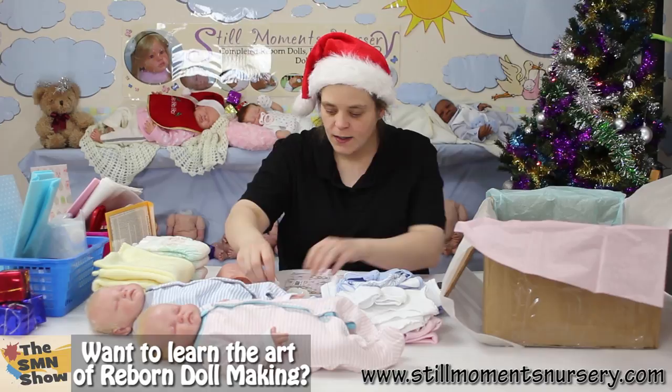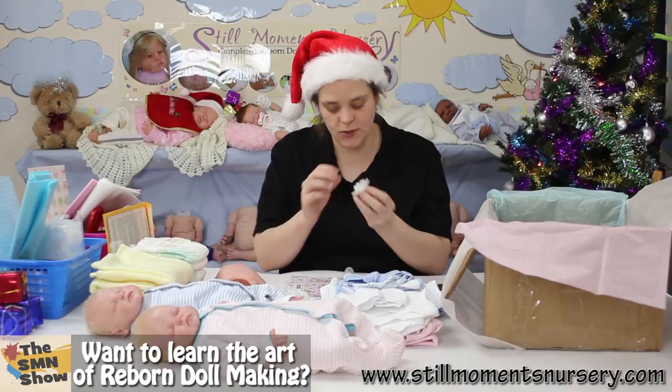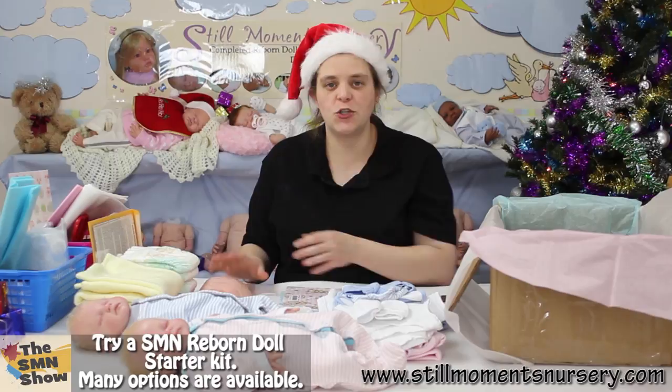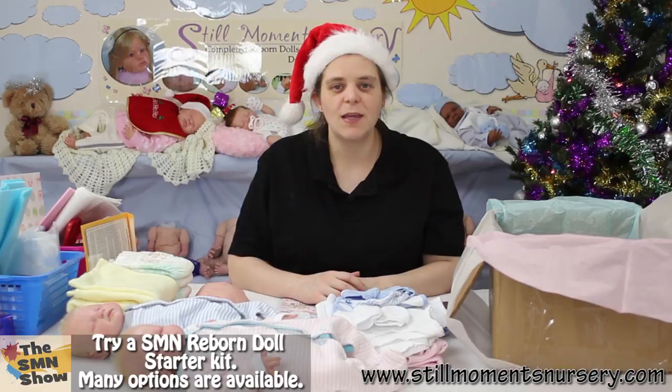And then I'm going to stick Ava's little hair piece to her dummy. And then that way it's not going to get lost, and her mum knows where it's going to be. And then I'm going to wrap up their belly plates in some nice soft tissue paper so they don't get damaged. And then I'm going to wrap them up in their blankets and pop them into their box.